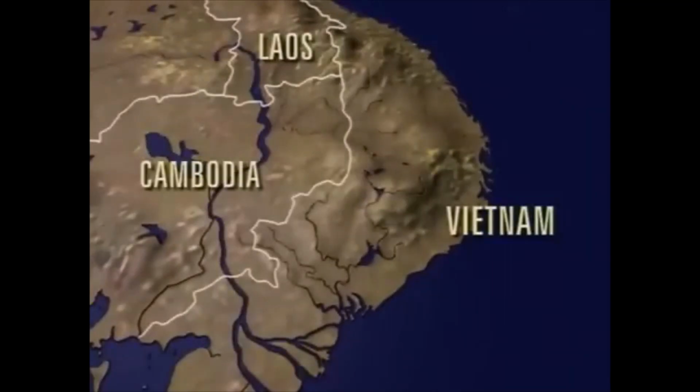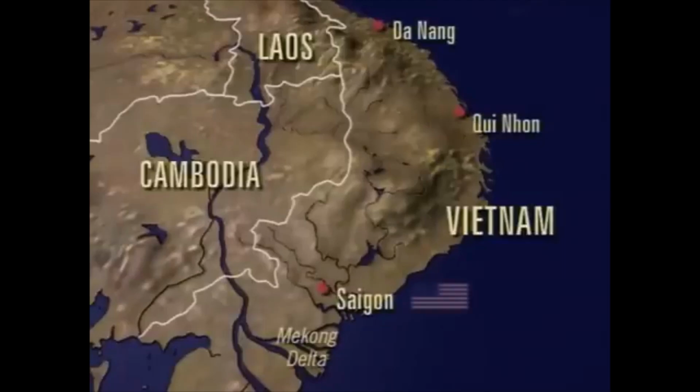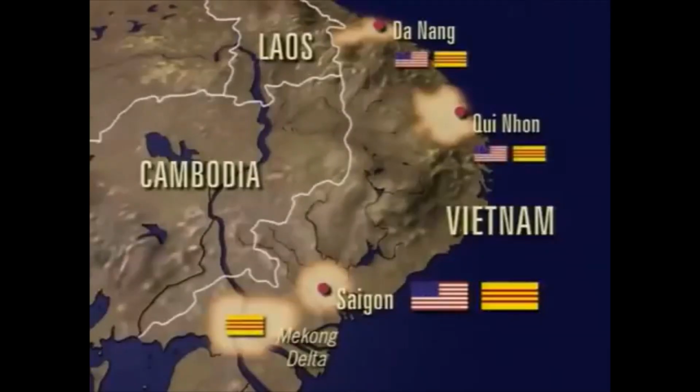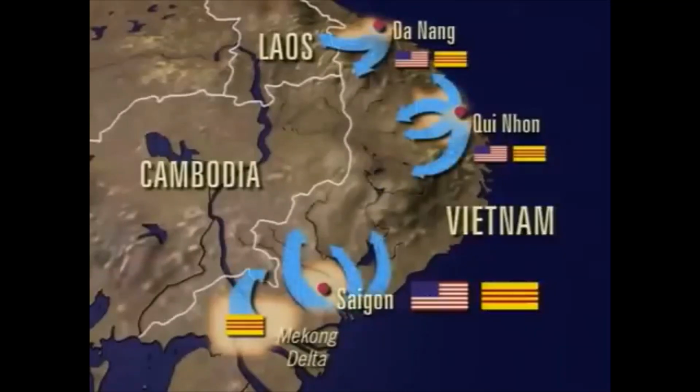For defense, 4 national priority areas were agreed by the Americans and the South Vietnamese. The coastal provinces around Da Nang and Quy Nhon, and the central part of the Mekong Delta, and above all Saigon, the capital. These were to be first consolidated and then made the springboards for large-scale search and destroy operations against enemy units and base areas.